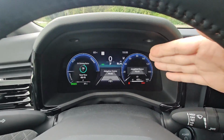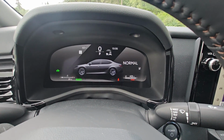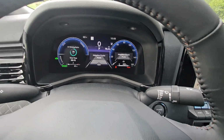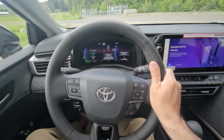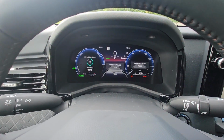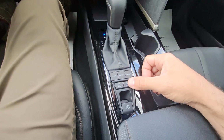You've got this beautiful digital display gauge cluster. You can see as I switch over, this does various things to the car. Normal doesn't really do much of anything, just runs normal. And then Sport mode, everything goes red. And what Sport mode does is it actually tightens up your steering. It stiffens your suspension, and also it tells the vehicle, I want everything you got. So it lets you rev way higher and changes gears later so you get more top end torque.